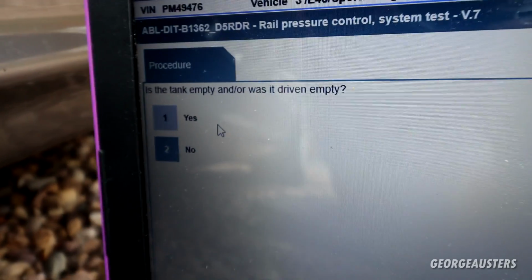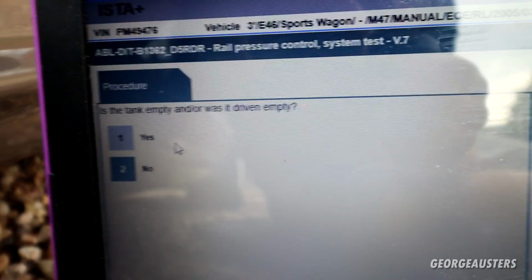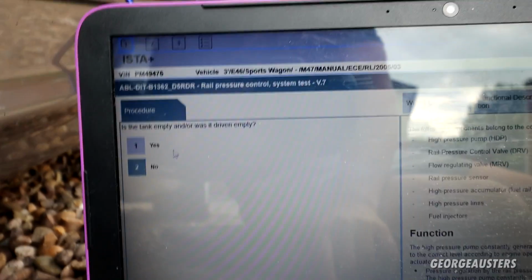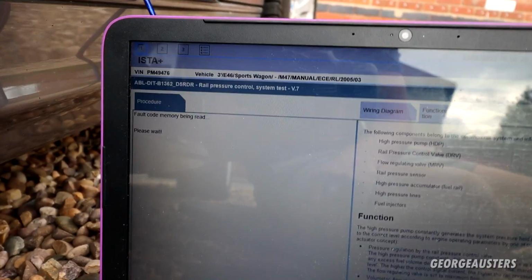Okay, so to focus a little bit more on the rail pressure faults, I thought I would do the rail pressure control system test. First thing it asks me is the tank empty and or was it driven empty? We of course don't know if it was driven empty, but the tank isn't empty. It has nearly a quarter of a tank actually, so I'm going to select no and we'll select continue.